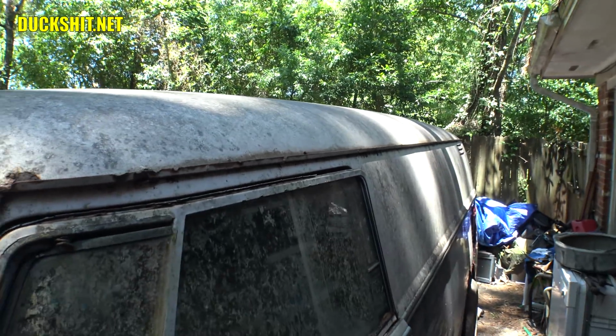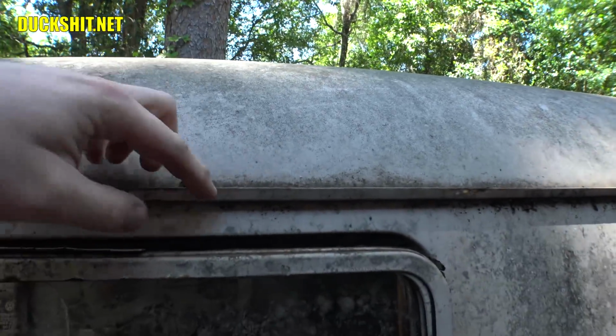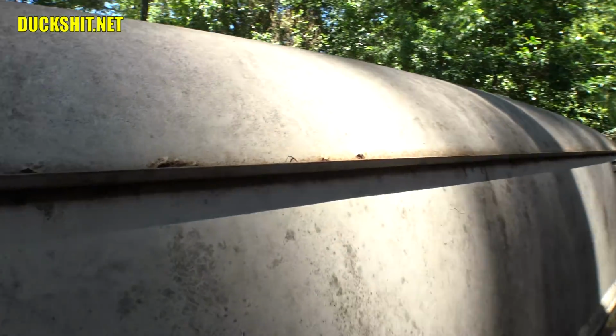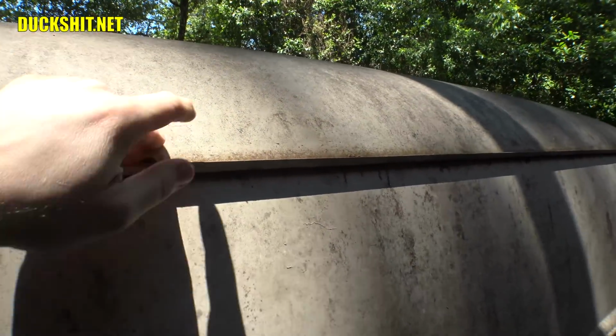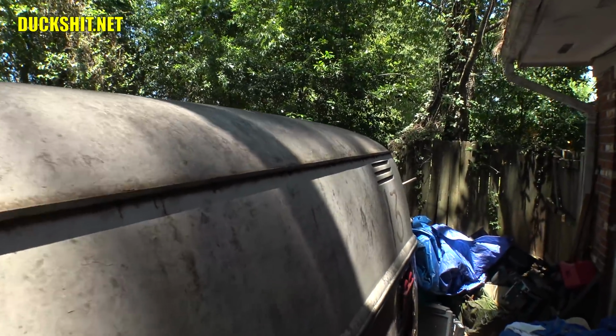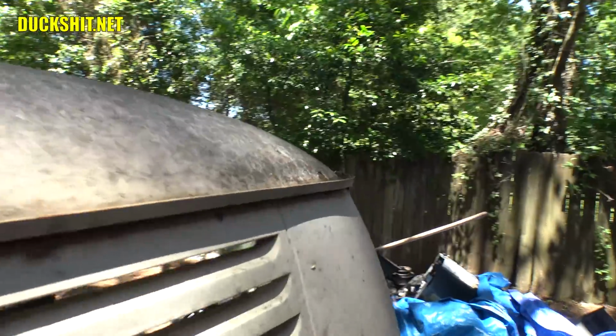The drip gutter on this side and the roof on this side only has some minor holes. There's a little hole here, a little hole over here. The rest of it, just a couple of pock marks. This is stuff that can be easily fixed on this side. It's really interesting that this side didn't get quite so much damage from rust. It just didn't.